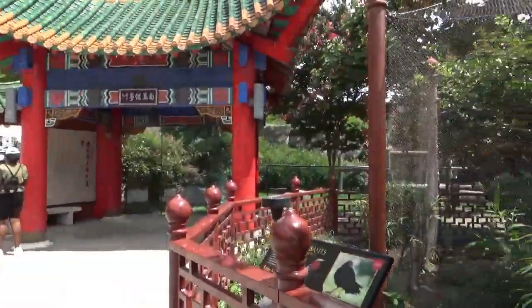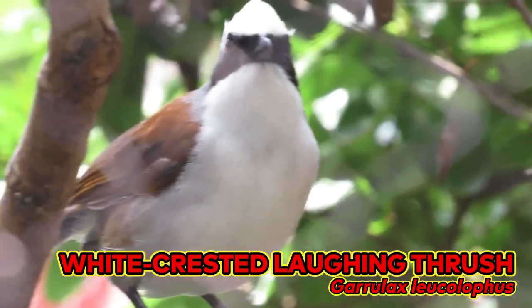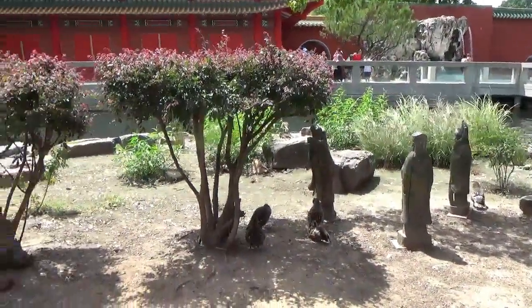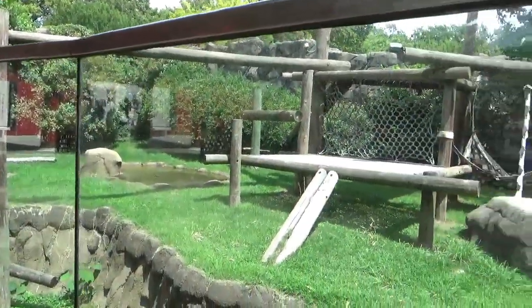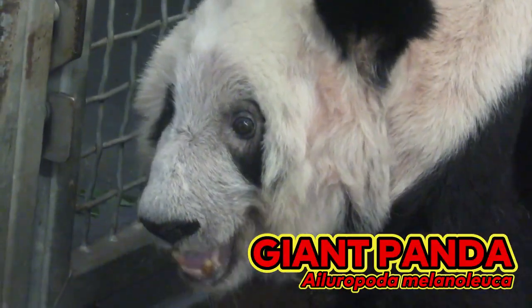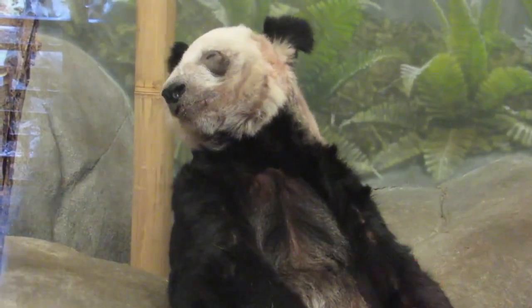Nearby is the first of China's well-planted aviaries, this one containing the Edwards pheasant and the white-crested laughing thrush. We've also now circled around to the opposite side of the Waterfowl Pond, but your attention would have been more likely drawn to a modest but still well-designed multi-leveled yard which for 20 years served as the outdoor accommodations for the Giant Panda, a national treasure in their native country and beloved worldwide.